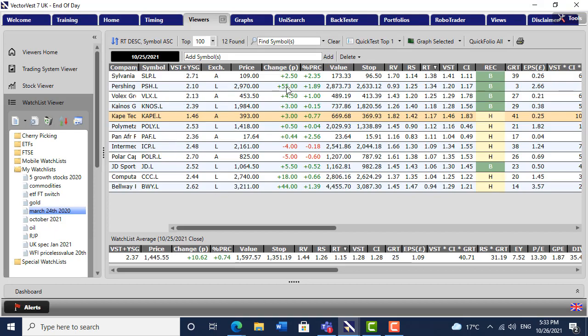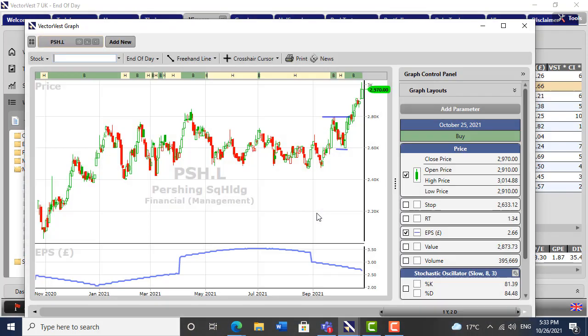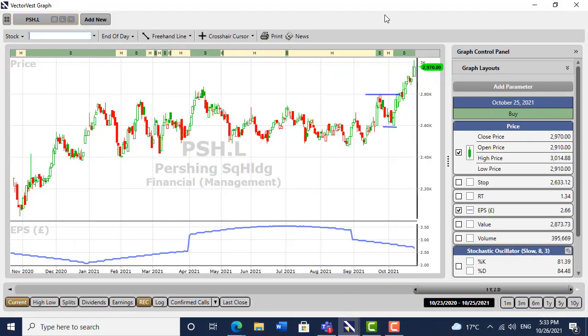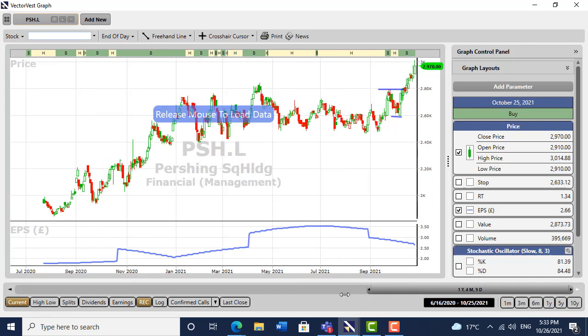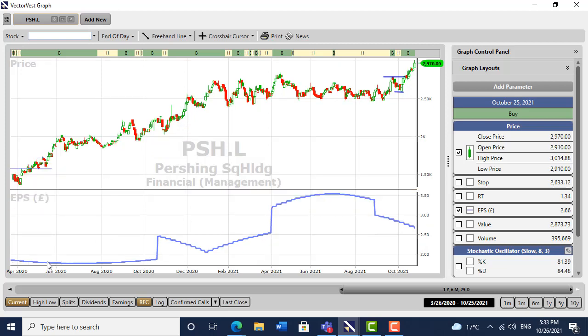Pershing Square had an outstanding few days after a very long period of doing absolutely nothing. As you can see, we've got this cup and handle pattern. I should have added to it, but I didn't, because the earnings per share picture is not great, and over the years with VectorVest, I've found that this is one of the most important leading indicators on our program.